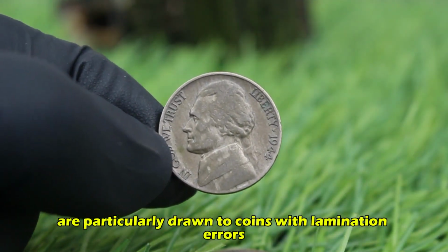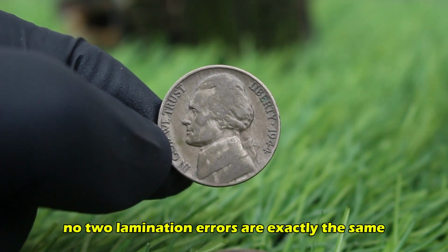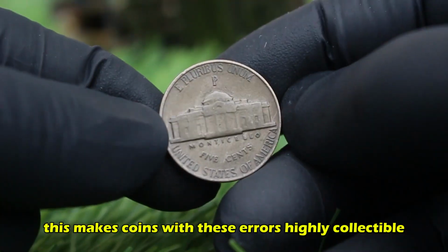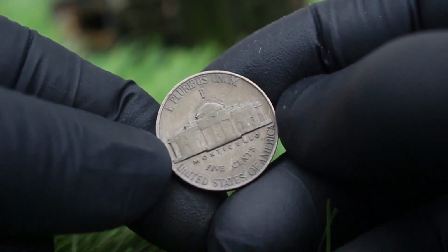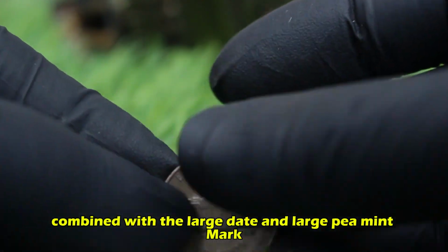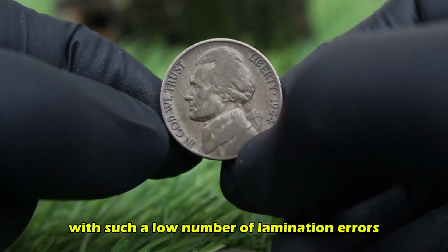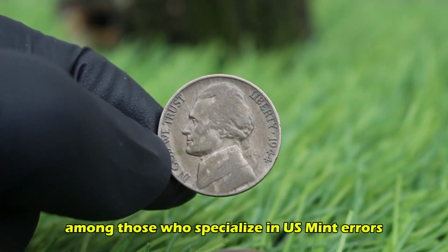Collectors are particularly drawn to coins with lamination errors because of the unique nature of these mistakes. No two lamination errors are exactly the same, and each one tells its own story about the minting process. This makes coins with these errors highly collectible, especially for error enthusiasts. The 1944 Monticello nickel's lamination error, combined with the large date and large P mint mark, makes it a highly desirable item for collectors. With such a low number of lamination errors surviving in good condition, this coin has a niche following among those who specialize in U.S.